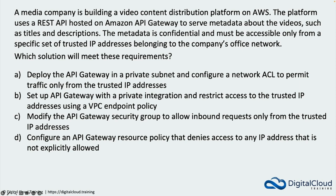That's just not possible. So that means that one sounds like nonsense to me. The next one, set up API gateway with a private integration and restrict access to the trusted IP addresses using a VPC endpoint policy. Well, yes, you can create private integrations, but that's only for resources that are within the VPC. That's the point of using a privately deployed API. So that doesn't make too much sense here either.